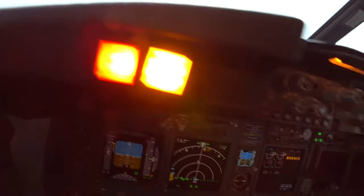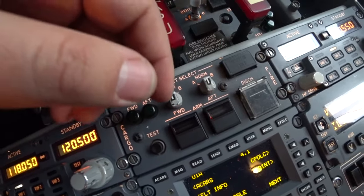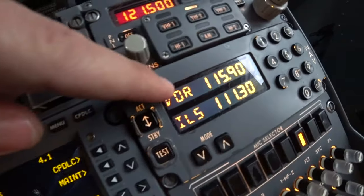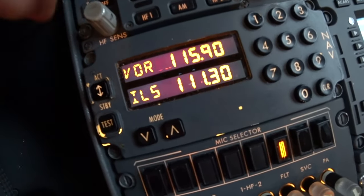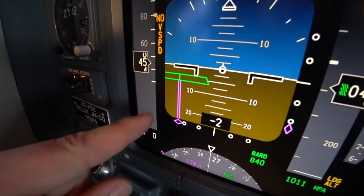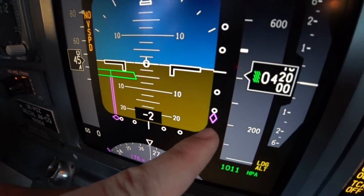Almost the same with the fire warning bell. And you can also extinguish the fire inside those compartments. Here we have the navigation panels here and here. Exactly the same. Here we use the VOR frequency. We change the mode to ILS and put in active, and you have ILS indication. So localizer here and glide slope.